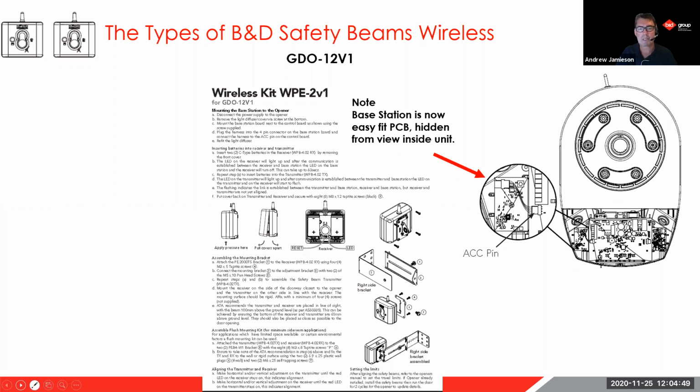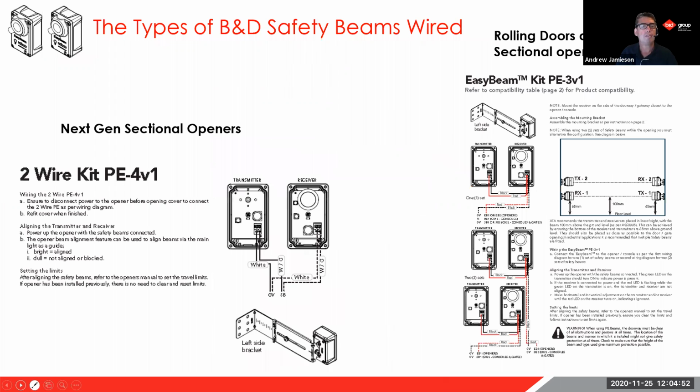So that's the wireless beams. And the same goes for the wired beams. Okay, so the wired beam technology changed when we brought to light the next gen sectional motors and also the GDO12, where the supply to run the receiver has now gone to the technology called BUS, which is data and voltage. So that means that it's a 5-volt DC supply to run the wired easy beams. So therefore, a brand new beam. Please be aware that there could be some confusion here. They look the same. Always look to your packaging.